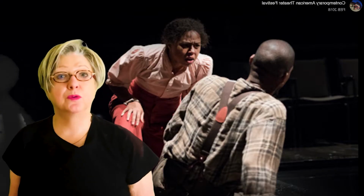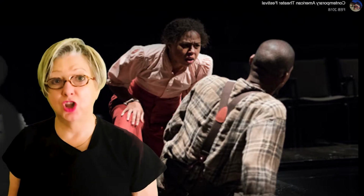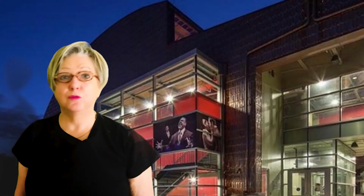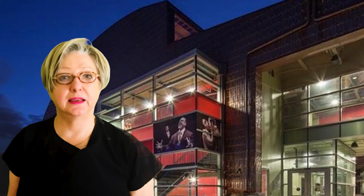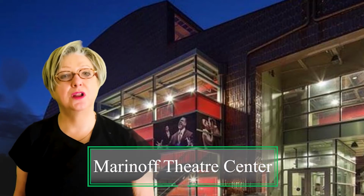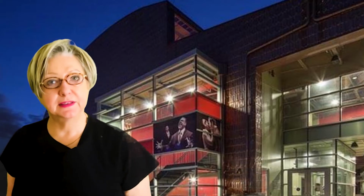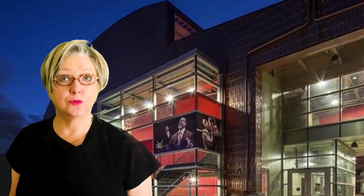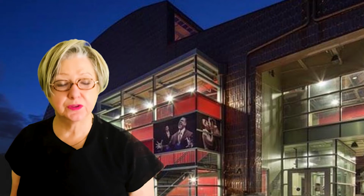Professional actors perform new plays by well-known playwrights, as well as up-and-coming playwrights. Performances are on the university campus. This is the Marinoff Theater Center, and that's the facility that accommodates the university's drama and visual arts program, and it's the headquarters of the Contemporary American Theater Festival, CATF.